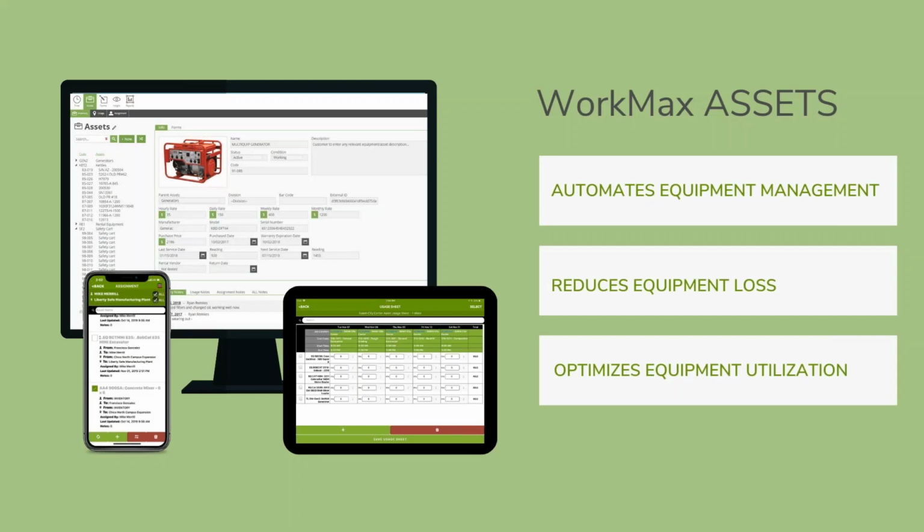So we're optimizing your utilization of that equipment so you're not renting additional pieces, you're not driving all the way across town or to another city to pick up a track hoe when you have one 3 blocks down the road, but nobody knew.